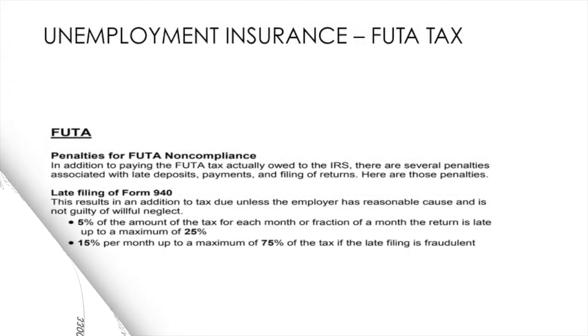In the next 2 slides, you will see the penalties for FUTA non-compliance. These are also tested on the exams. You will see 2 or 3 questions related to that, so please go over it.